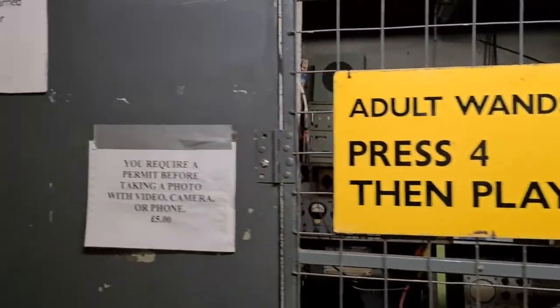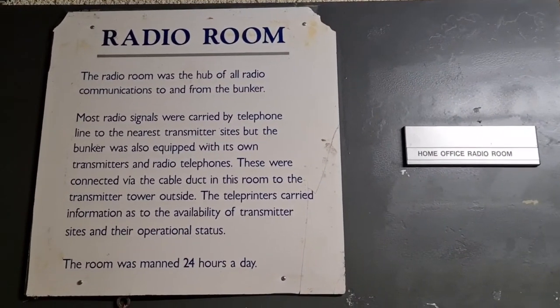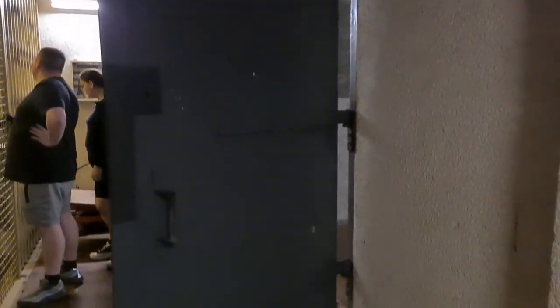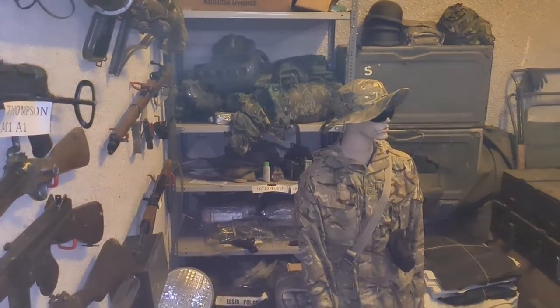Radio room. Look at that blast door, look. Look at that lot in there.